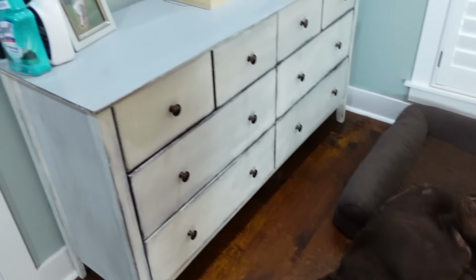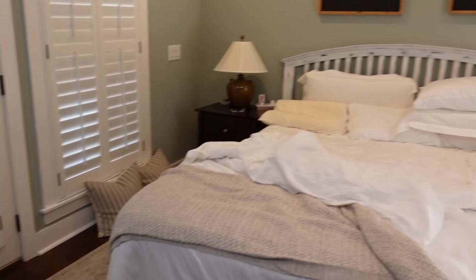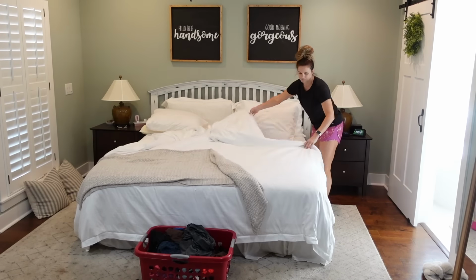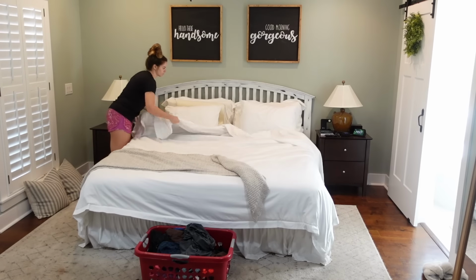But also Cooper, which is our dog right there, by the way. I guess I didn't introduce him to you. He's our chocolate lab. He's been shedding like crazy lately. He already sheds a ton anyways, but he's been shedding more than normal right now. So there's a lot of dog hair to vacuum up.